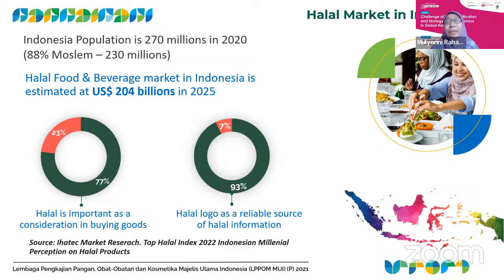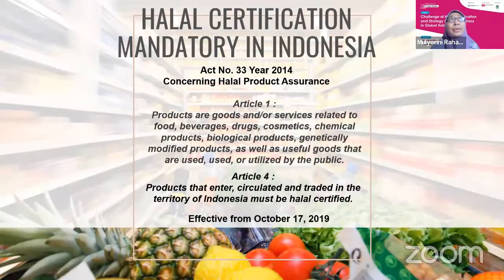So this is the point for any party that would like to do business with a product in Indonesia. Halal must be one of the considerations, and halal is usually known by customers through the halal logo. And in 2014, Indonesia enacted the halal mandatory Act, namely Act number 33, which mentions that products that enter, circulate, and are traded in the territory of Indonesia must be halal certified.